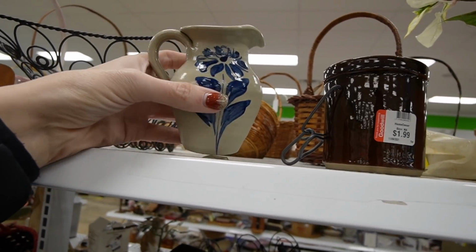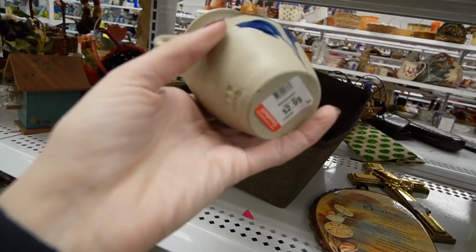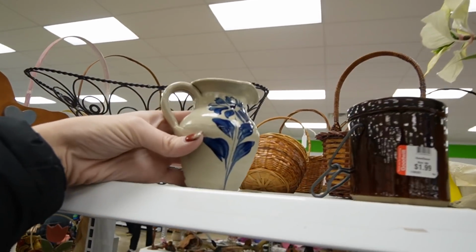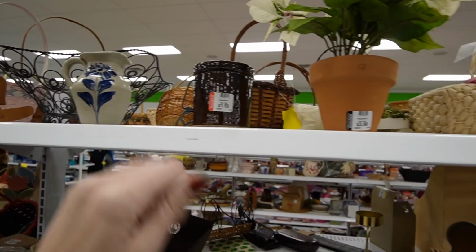This looks like Williamsburg reproduction pottery, and it's marked there on the back. WPF. I'm not sure if that stands for Williamsburg, but I don't see those pieces fetching a terrible amount of money, so that will stay.